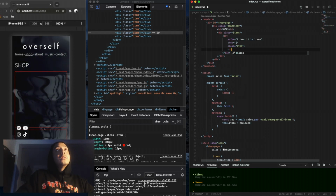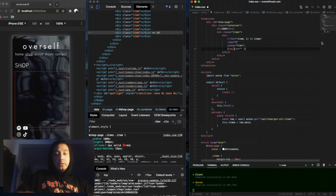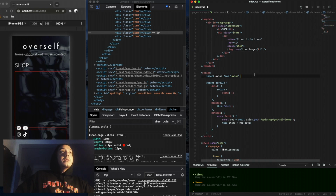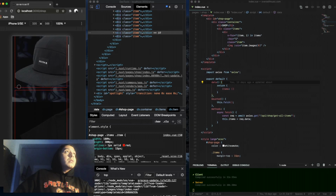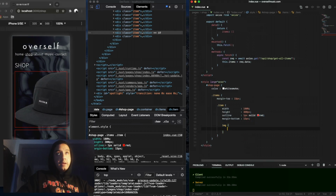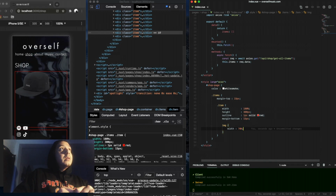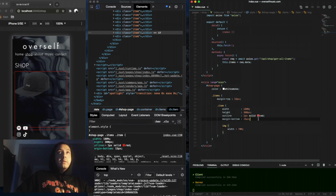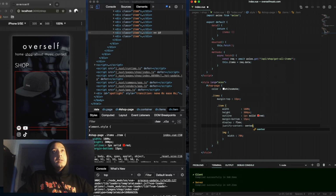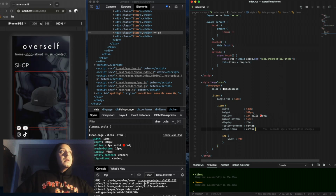So first, what I wanna do is grab that image. So I'll do this. Okay, there's the images. Obviously it looks all messed up right now, so let's go ahead and fix that. This is gonna be with, yeah, 70%. Okay, sick. And now what I can do is give this display flex, justify content center, and also align items center. And there you go.